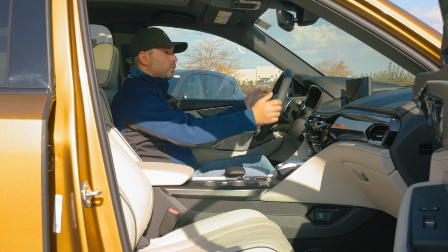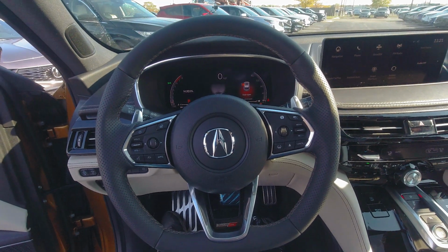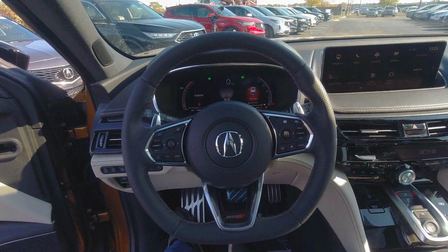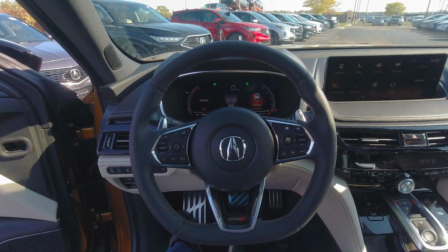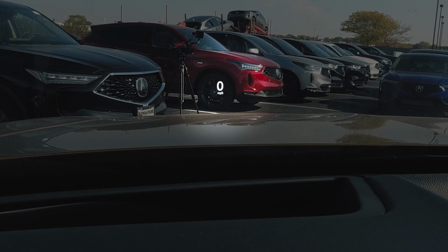For our driver, we have a heated steering wheel with paddle shifters, a digital instrument cluster right in front of you, physical buttons on the steering wheel to control some of the safety features, and a 10.5-inch heads-up display.